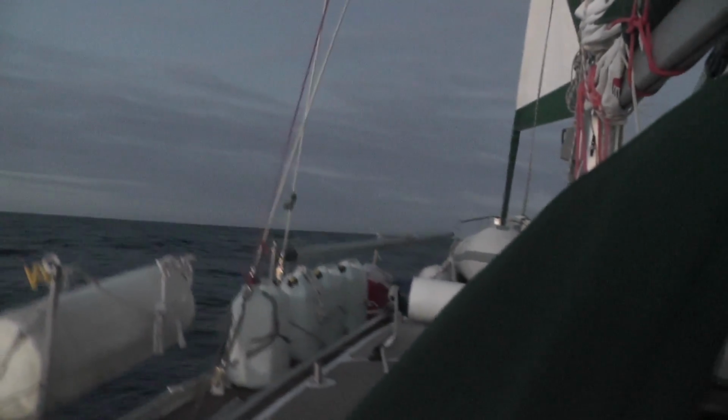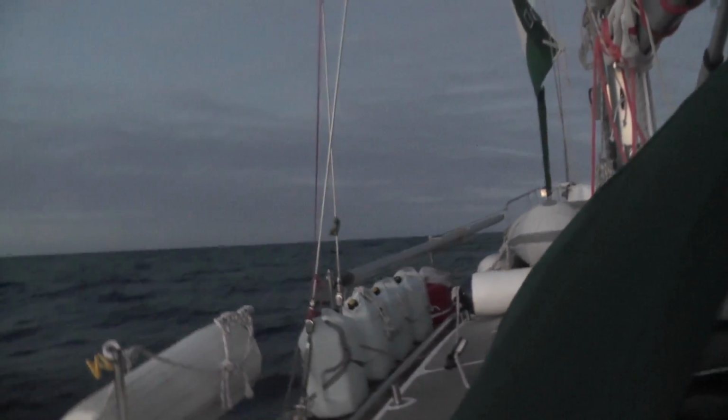You can see there's actually a lot of swell here.